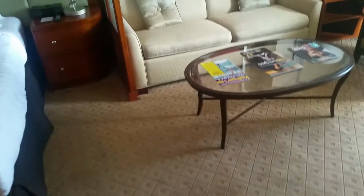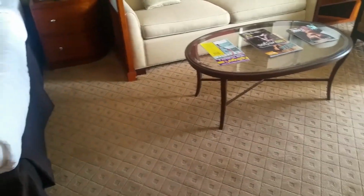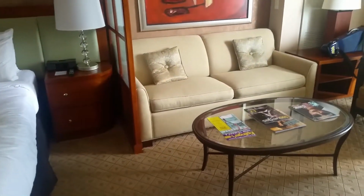So obviously this hotel would be really good if you're going to be here in Vegas extended, and you don't want to stay at an extended inn. You still want to stay at a nice resort. So this one's really cool.